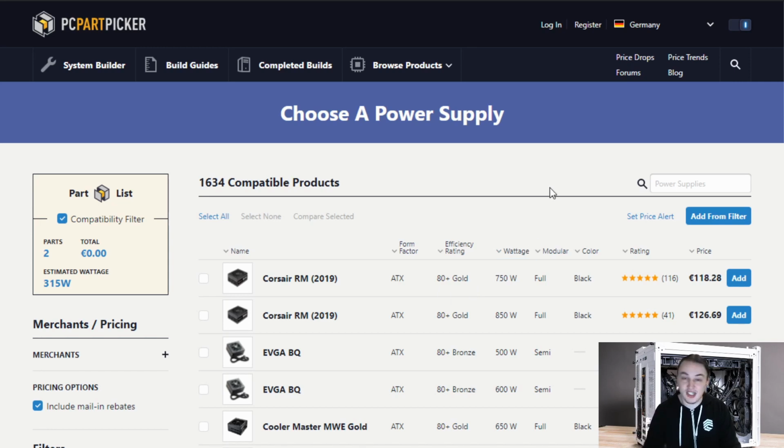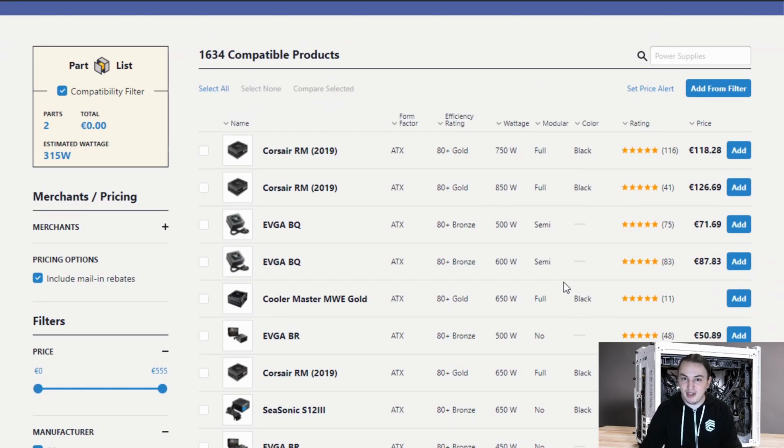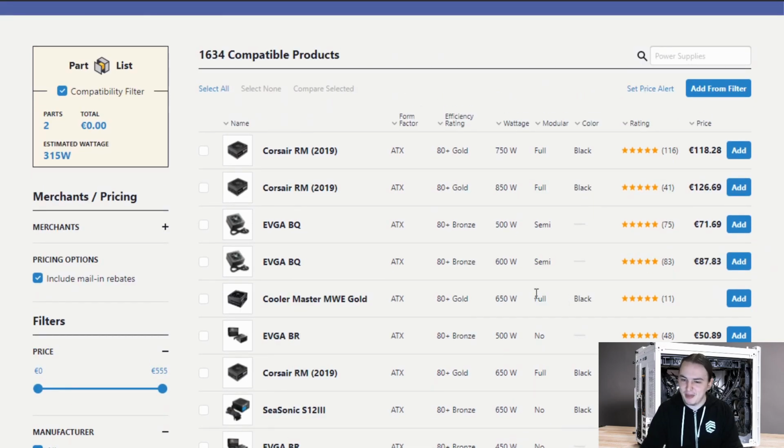And the difference in some cases is like $5 to $10. So I mean, if you're starting to build this PC, then you should probably have another $5 or $10 to spare, because otherwise, why are you building this? You clearly don't have the money.